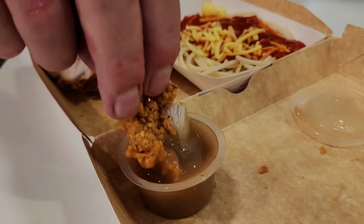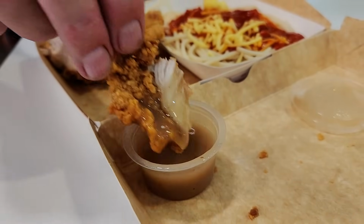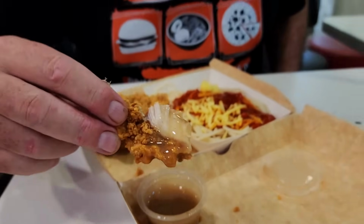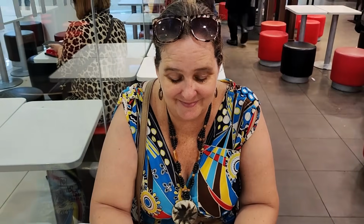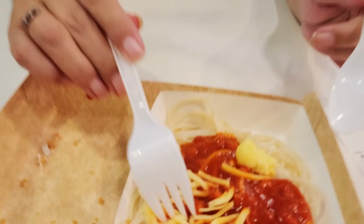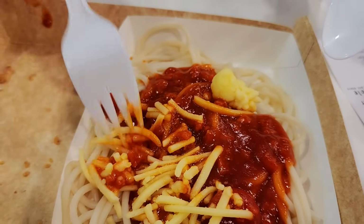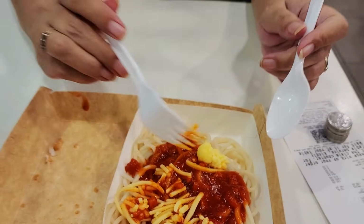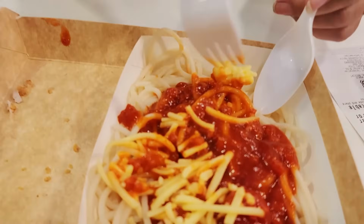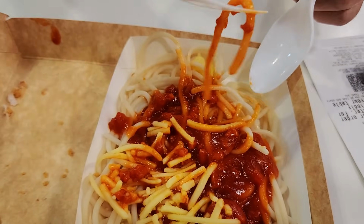It looks like it's got some pepper in it as well. Oh yes, you can actually see some black stuff in there. Any gravy with pepper is a winner for me. Good gravy. McDonald's spaghetti. We brought an expert in. Sometimes I regret being the resident Italian because this genuinely looks like cold spaghetti and ketchup. Oh no! I'm so looking forward to this.